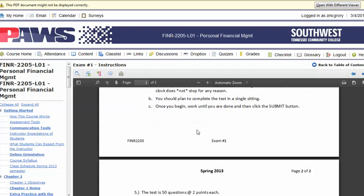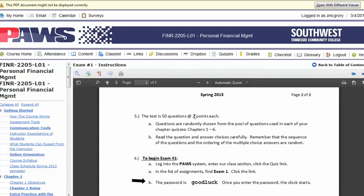Okay, so 120 minutes, 50 questions, each question 2 points apiece. The questions come from chapters 1 through 6, randomly chosen from the pool of questions from your chapter quizzes. Here again is a reminder, read the questions and the answer choices carefully because the sequence of the questions is randomized, but also the sequence of the answers is randomized.